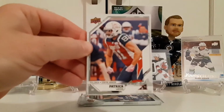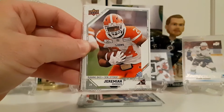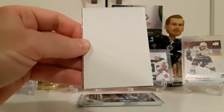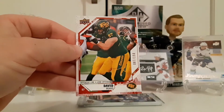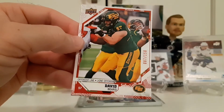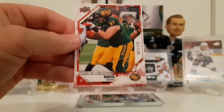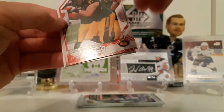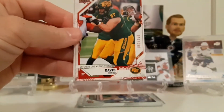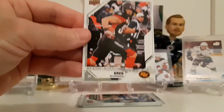Okay, so. Patrick Lavoie? Jeremiah Johnson? Ciante Evans, we do have his auto. Okay, hit next. Filler and David Beard, 87 of 150. I don't think I've seen his card today. So David Beard, 87 of 150, that's the red parallel. Put the filler on top of this. Okay, so that's a red parallel, that's cool. Those are good too. Lamar Durant. Greg Ellingson.